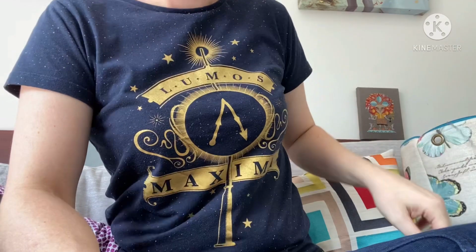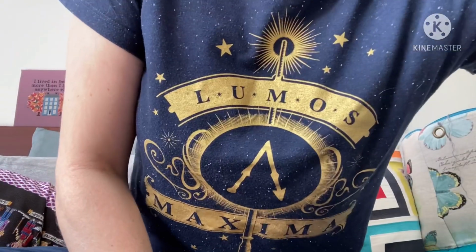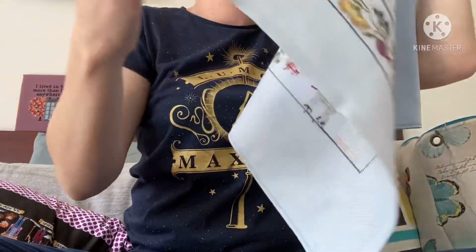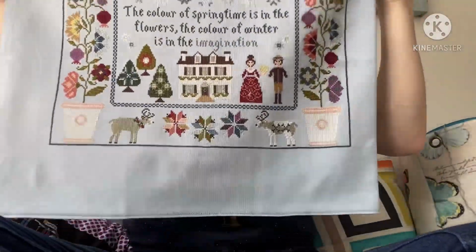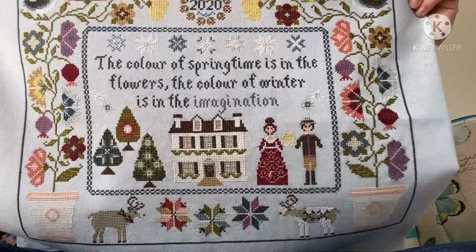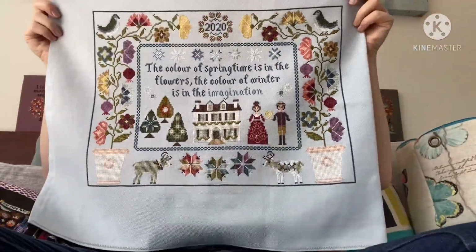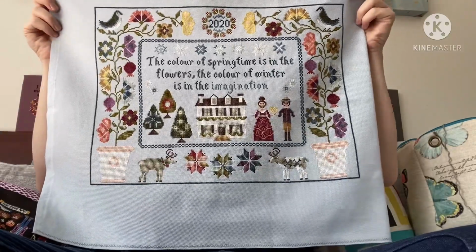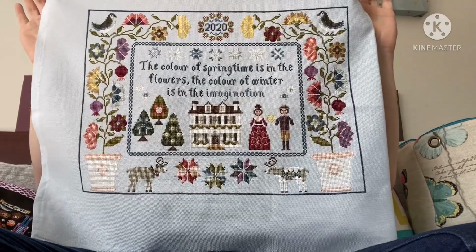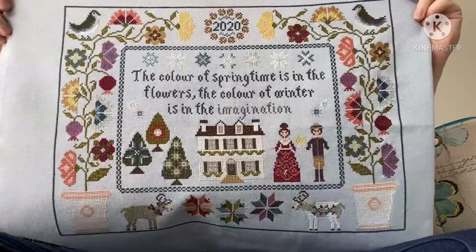So another finish. You guys want to see another finish? This is the blue flower. Oh my gosh, I've had a mind blank. What's this called? The Colour of Winter. This is done on a piece of Jobelin in a very light ice blue. Apologies if I've already shown it. I'll have to go back and look at my old Flosstube.